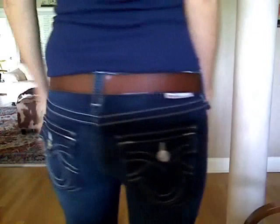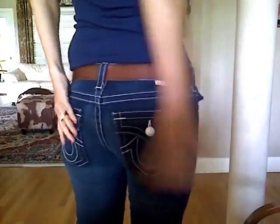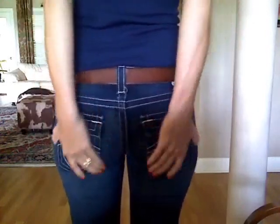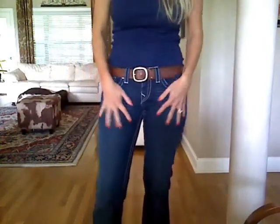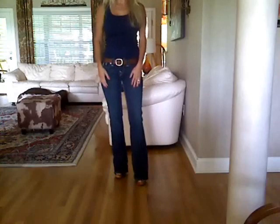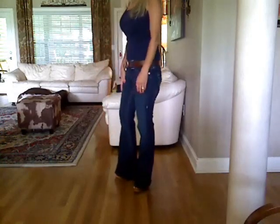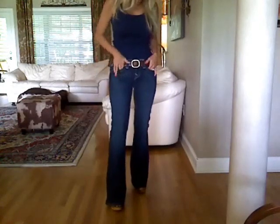And here is the back. If you don't have much of a behind, that flap really helps, and because they're lower, it's more flattering. This is the way they look on, and I really like these. These are different. The jeans feel a little bit thicker than the other ones. These will stretch too, and I believe these are size 29s.